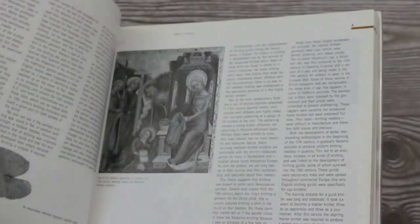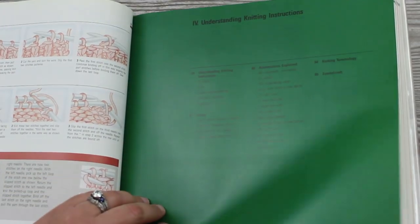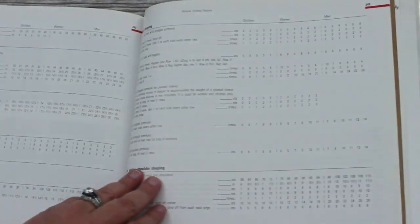The book starts off with a chapter on the history of knitting, and then moves into supplies and basic knitting techniques, all the way up to designing your own patterns. It ends with chapters on modular knitting patterns and traditional knitting patterns.